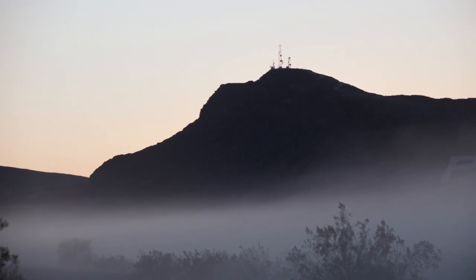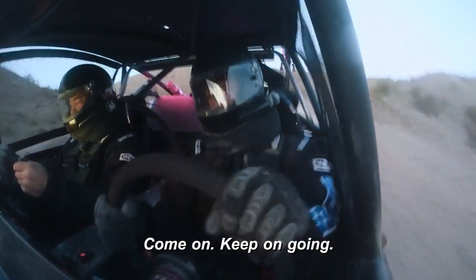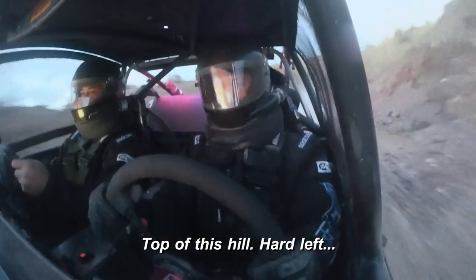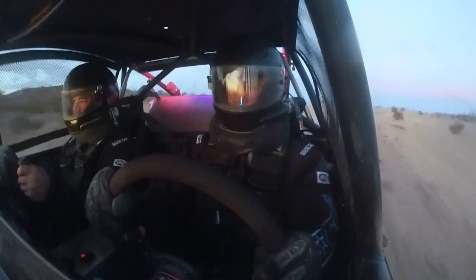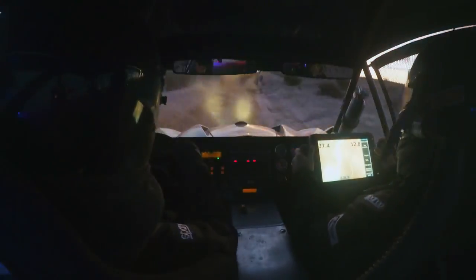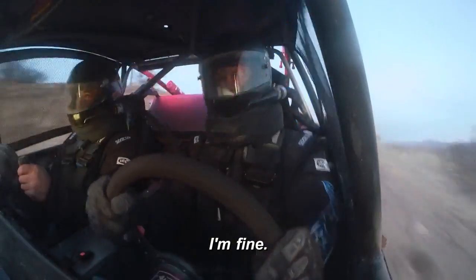5 miles ahead, be a hard left coming up. Come on, keep on going. Top of this hill, hard left, okay? Dustin and Shane are in second place as they push their Can-Am Maverick turbo towards the leader. I know. I'm fine.